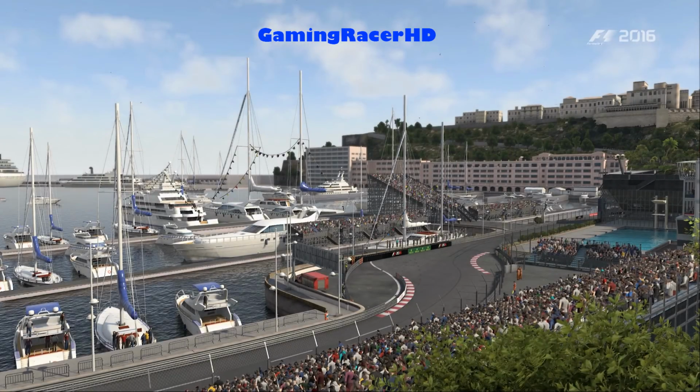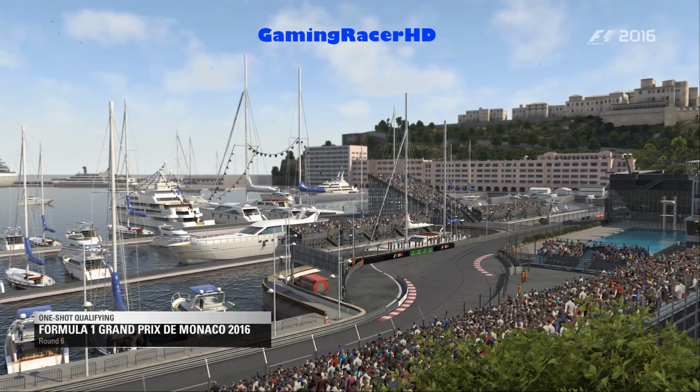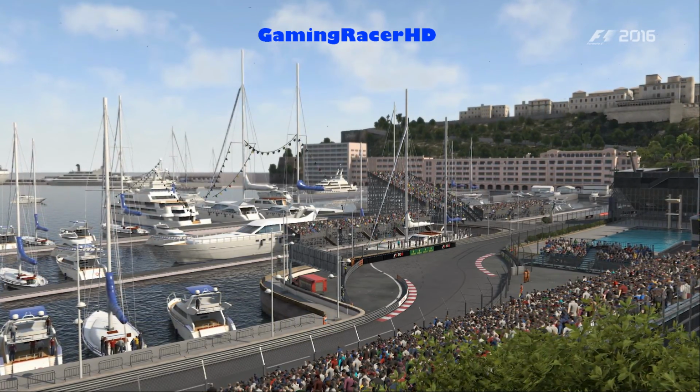Here we are at one of the most difficult circuits on the racing calendar. Welcome to Monaco for today's Formula One qualifying.